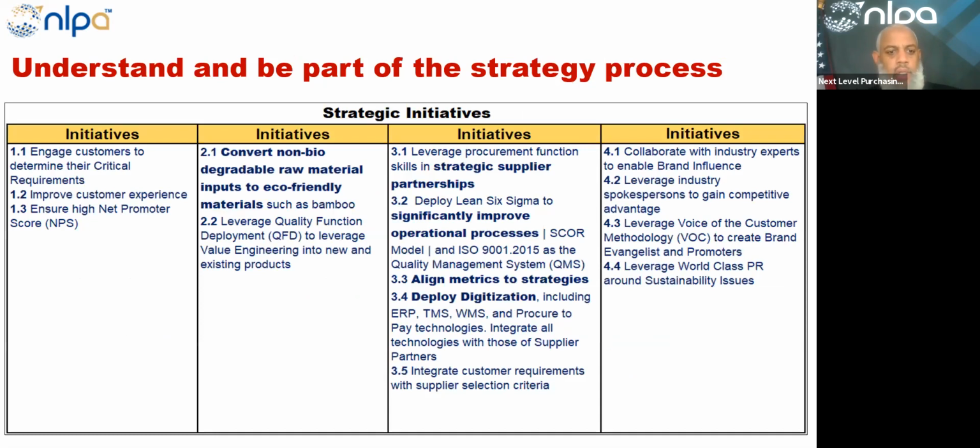To realize that, convert non-biodegradable raw material inputs to eco-friendly raw materials, right? So this is part of the procurement mandate. And then number 2 is quality function deployment, which we're going to touch on in one of the next parts of this series, along with value engineering, where we look at how we could re-engineer our products and services to increase the quality, include the eco-friendly dimensions, and reduce the cost.